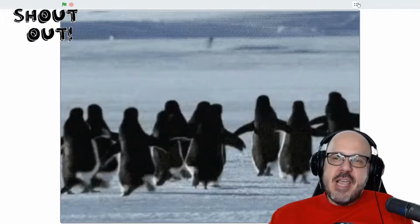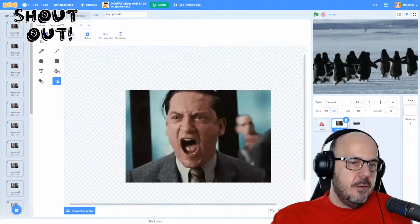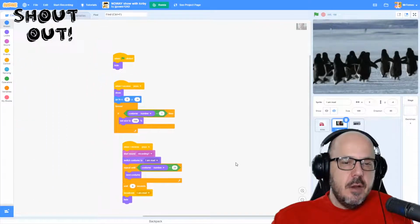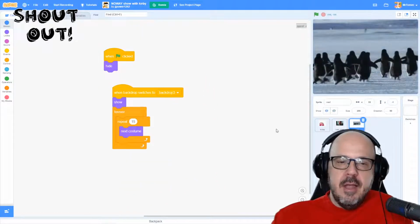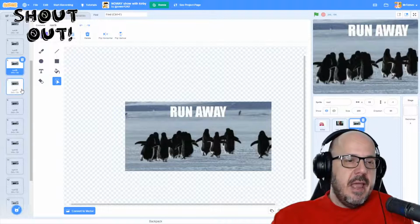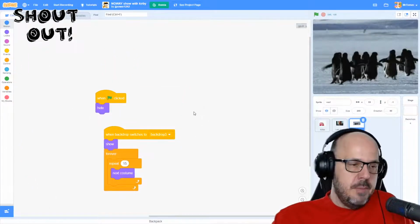So you can see that my friend JJ, what he's done here is just grab some animated GIF files. You guys are probably aware that any animated GIF, if you import it into Scratch, it will import frames of animation. And from there, getting it running in your editor is just a matter of switching the costume numbers around. And so the code is actually super, super simple. But the end product looks really cool. He's added some text on top here, the runaway text. And yeah, just really, really fun, simple little project that even is accessible to beginner Scratchers.